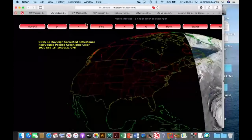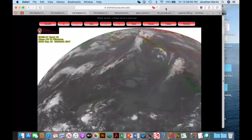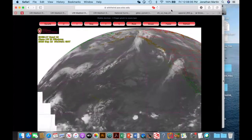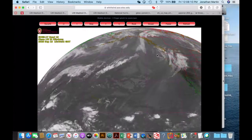So let's go next to the West Coast, and we have to use the infrared because, you know, it's that time of day. We can't really see anything in the visible except in the last couple of hours. So there's a cyclonic circulation off the Oregon-Washington coast.